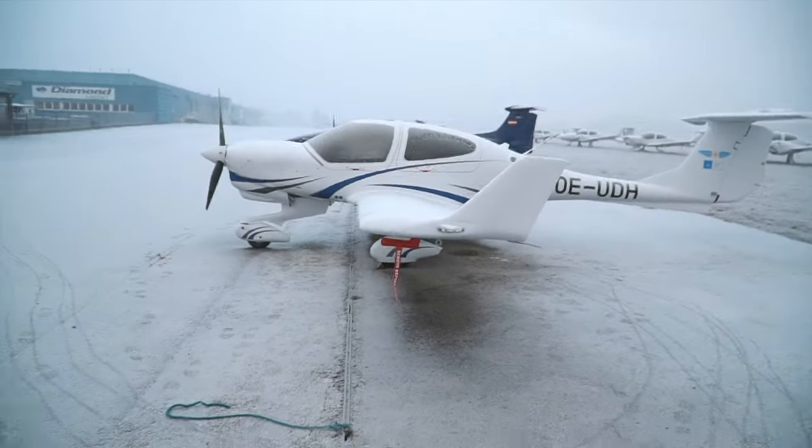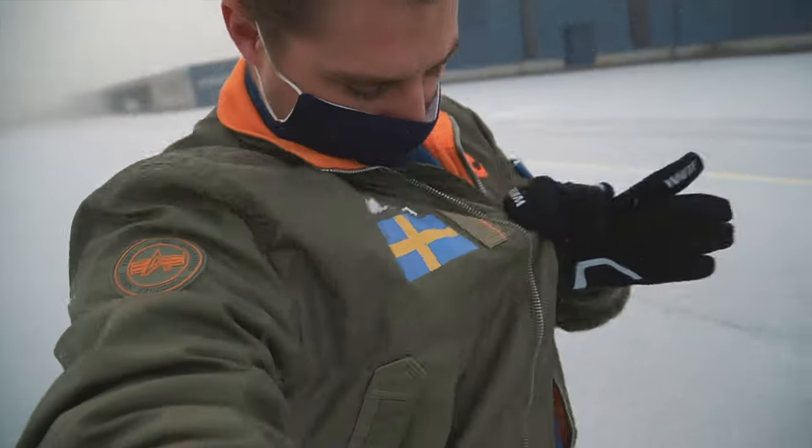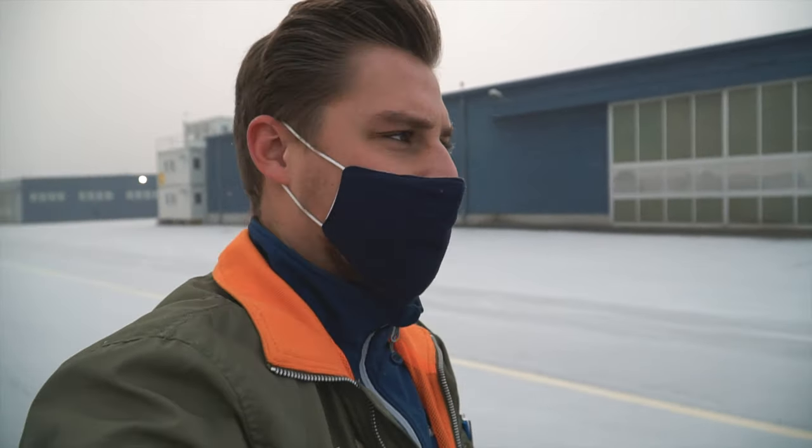And next thing, I think we're gonna put it into the hangar so we get off all the snow, and that it gets a little bit warm in the cabin, because right now it's freezing inside. But I have my Alpha Industries jacket on, so this keeps me warm. Not much to say. It's a waiting game. It is what it is, as Martin says always.